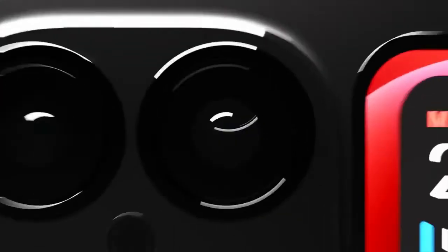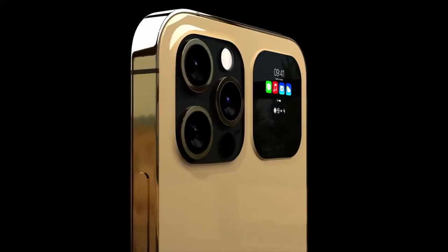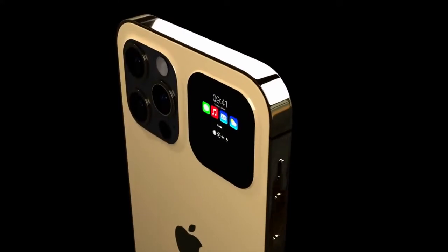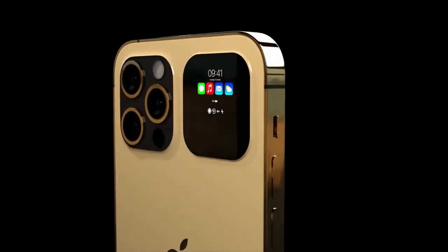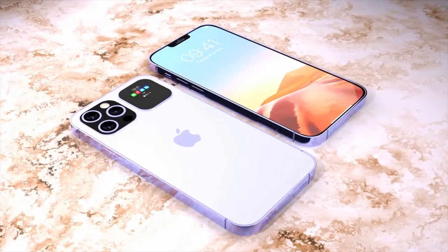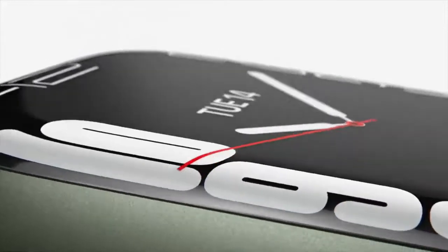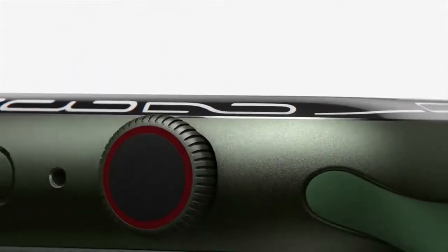So a report from Jon Prosser has claimed that the new iPhone's main body will be made out of a titanium finish, at least for the iPhone 14 Pro Max. Titanium hasn't been used for an iPhone and it's going to be great to get this treatment, and it means it'll probably be the strongest iPhone so far. Right now though, you can pick up an Apple Watch with a titanium body, so Apple do know what they're doing here with this metal material.